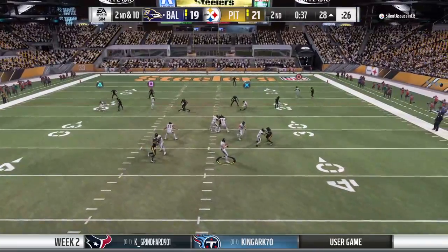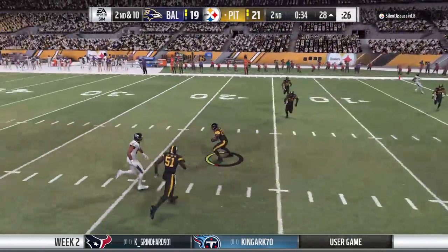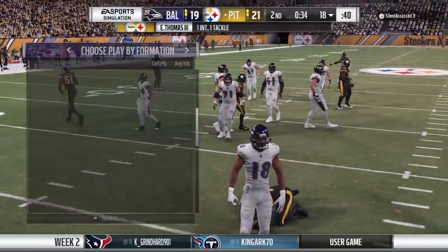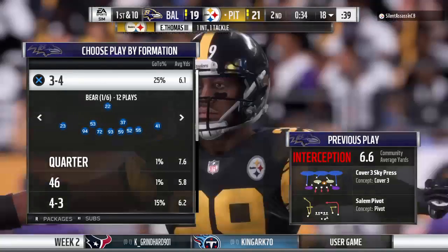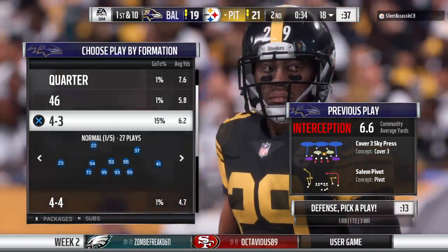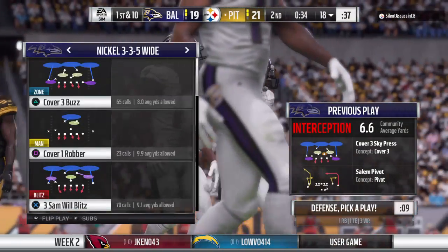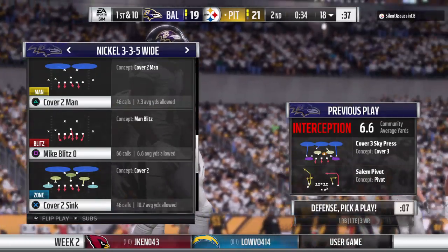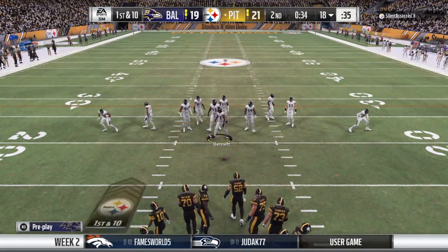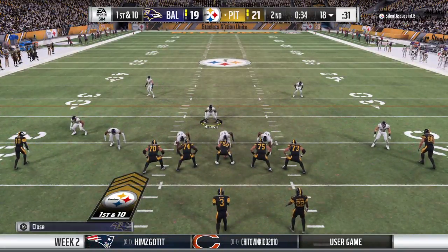To throw again, Blanchard. Looking for Moncrief, and it's intercepted. It's the former Seahawk, Earl Thomas. And a big turnover there as his guys will get the football back. Well, this is one of the downsides of being a rookie quarterback. You know you're going to get called out about everything you do that goes wrong. Here, maybe he's a little uncertain about where to go with the football. And at this level, uncertainty equals turnovers. And this one winds up being intercepted.